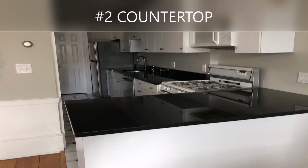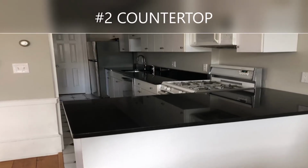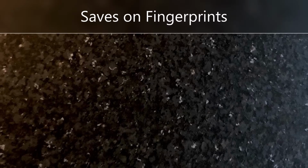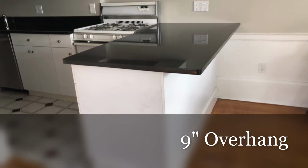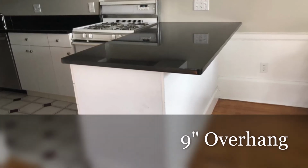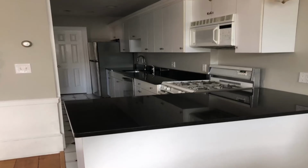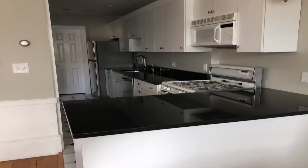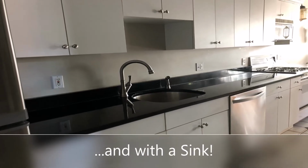When it came to the counter, I always knew I wanted the granite, but I also always knew I wanted black. I didn't want a solid black though. I wanted a little something running through it. The additional 9 inches added to the countertop for overhang on the peninsula was just perfect for the seating that I was looking for. As you can see, the granite was run the entire length of the galley kitchen, and the granite company, well, they did include a stainless steel sink.